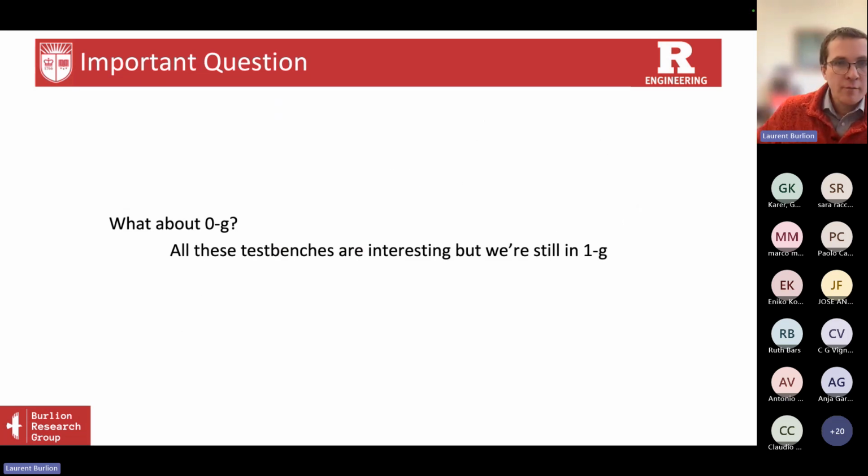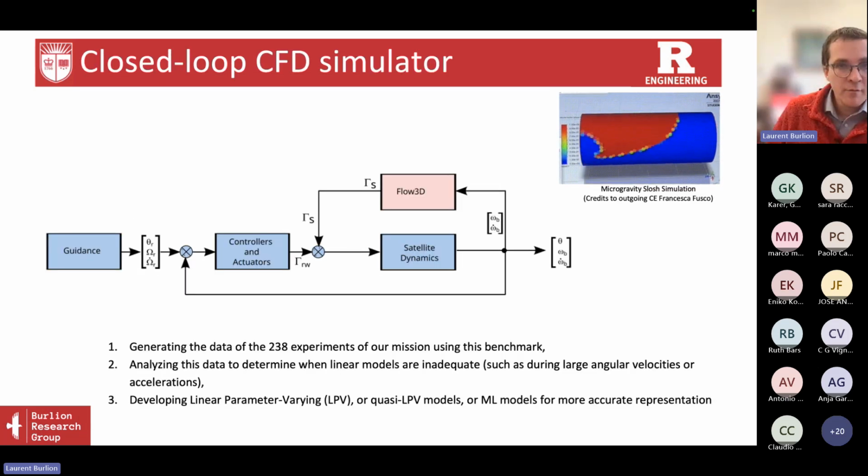So the important question after I show you all these test benches that can be used in class this time, what about 0G? Because all these test benches, as you know, are tested in 1G, right? So that's because of this question, of course, and of course we are going to launch a satellite for that to get some 0G data, that we are also working on a CFD simulator, and especially a closed-loop CFD simulator.